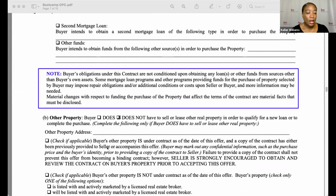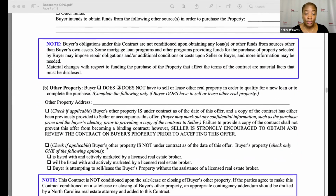Okay. All right. The note here in 5A states that the buyer's obligations under this contract are not conditioned upon any loans or other funds from sources other than buyer's own assets. It also says that some mortgage loan programs and other programs providing funds for the purchase of property selected by buyer may impose repair obligations and or additional conditions or costs upon the seller or buyer, and more information may be needed. So I like that they put this note here. I like that as a kind of caution to the buyer and the seller.